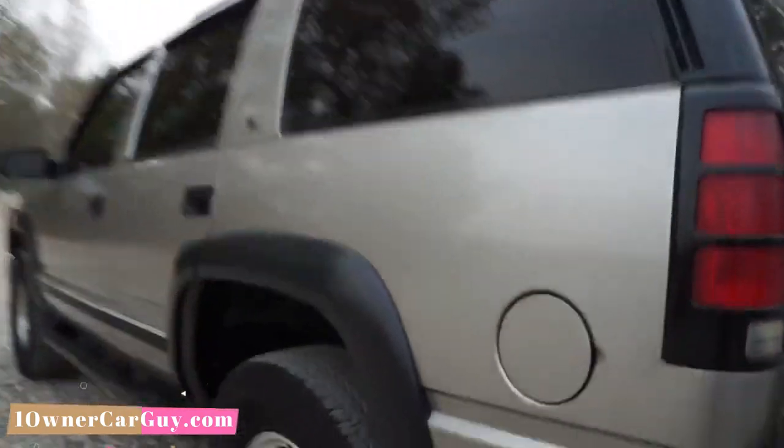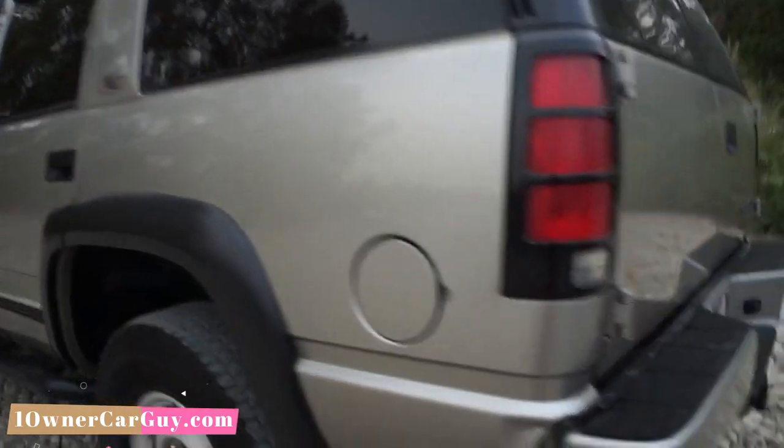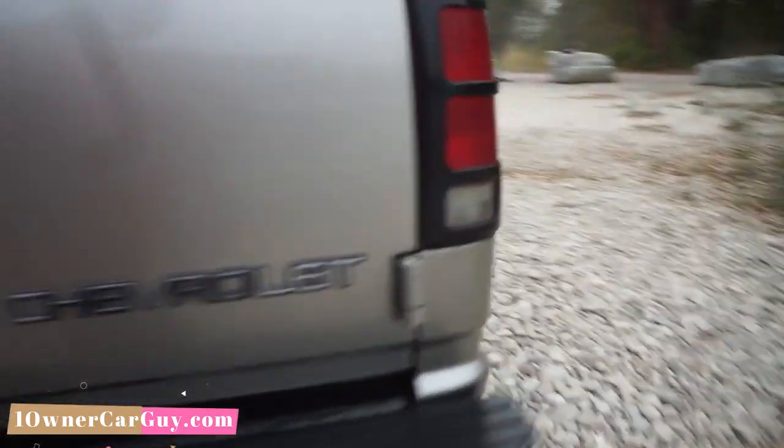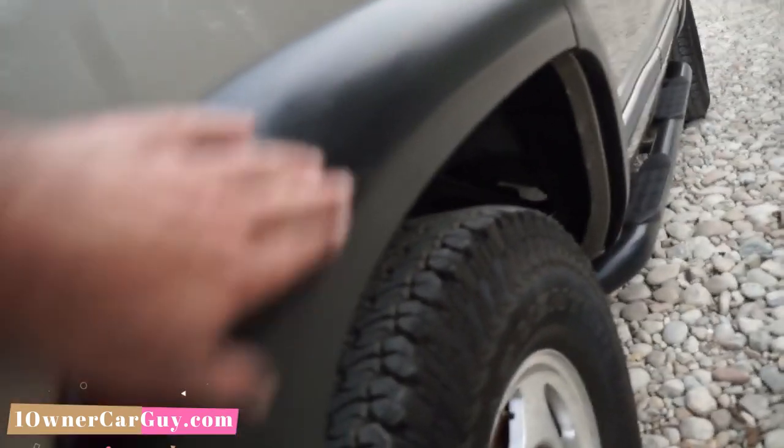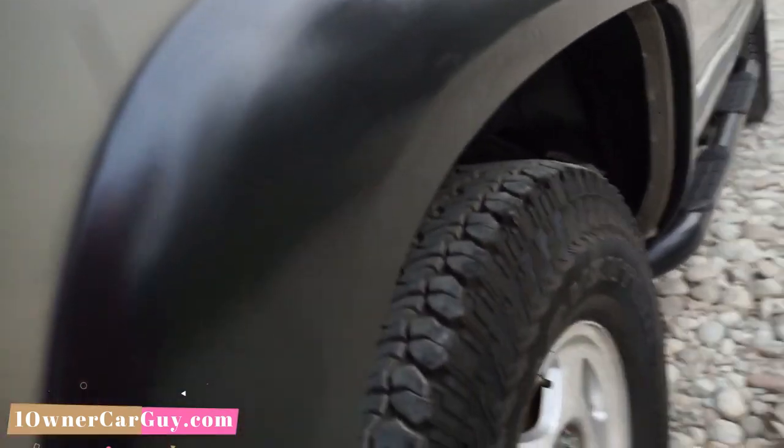It's a great motor. I want to show you one more thing. Oh, dent right there. Right here, these are losing a little bit, and you can't really tell. You really just can't tell. But they are losing a little bit of the texture that was on them, and there's a smooth part right there. It's kind of odd, but it's what it's doing, and they fit nice and tight.